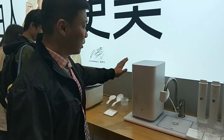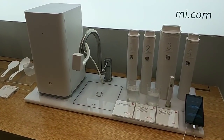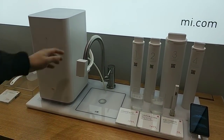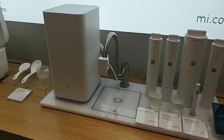We have here the Xiaomi water purifier. So they give you a free testing here. This is the newer version. In the version 2, it comes with a faucet included. So we have the rice cooker here.